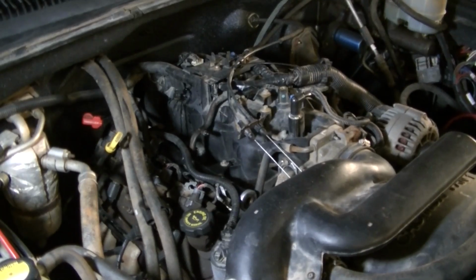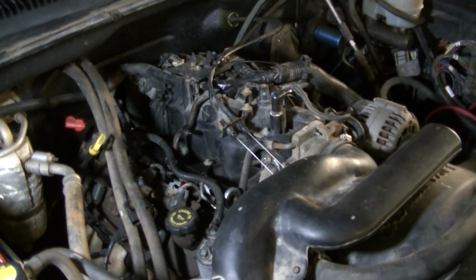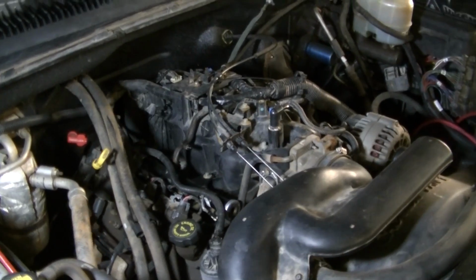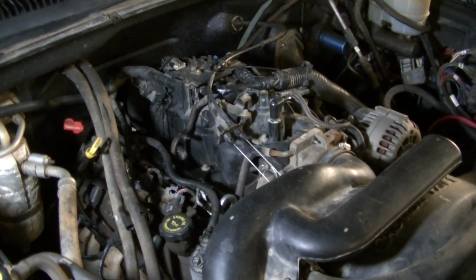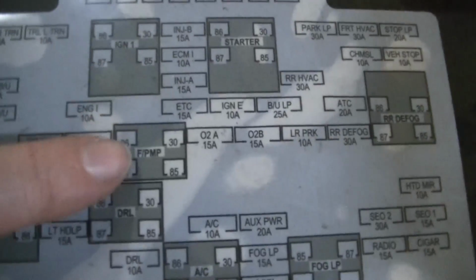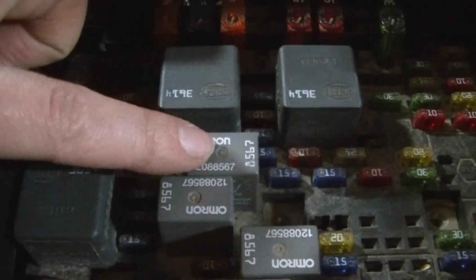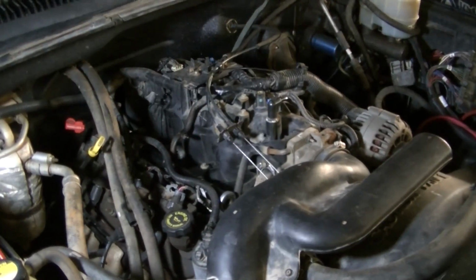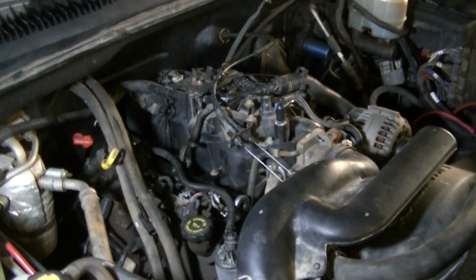So one thing you're going to need to do is bleed the pressure out of the fuel system to be able to change an injector. First thing I did was I started the truck. I found my fuel pump relay in the electrical center. I pulled that and just let the truck run out of fuel, let it die. Turn the ignition off, replace the fuel pump relay.